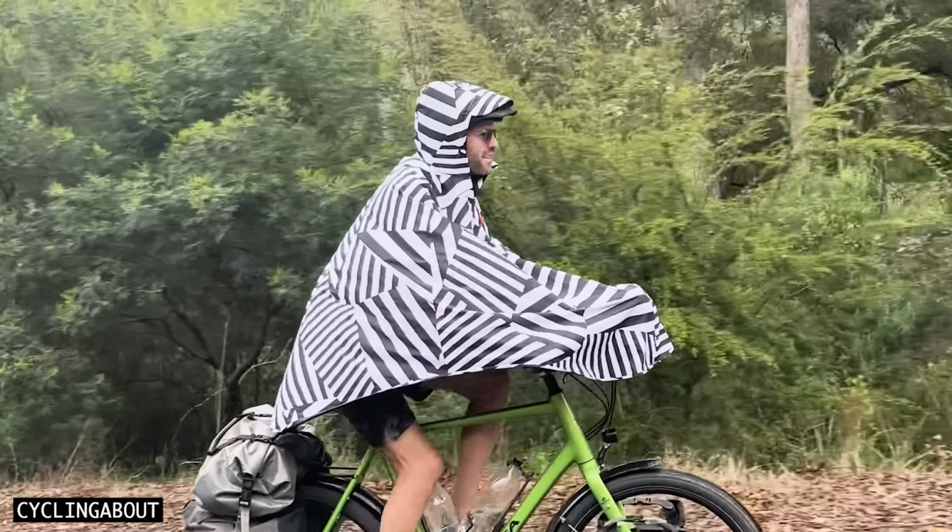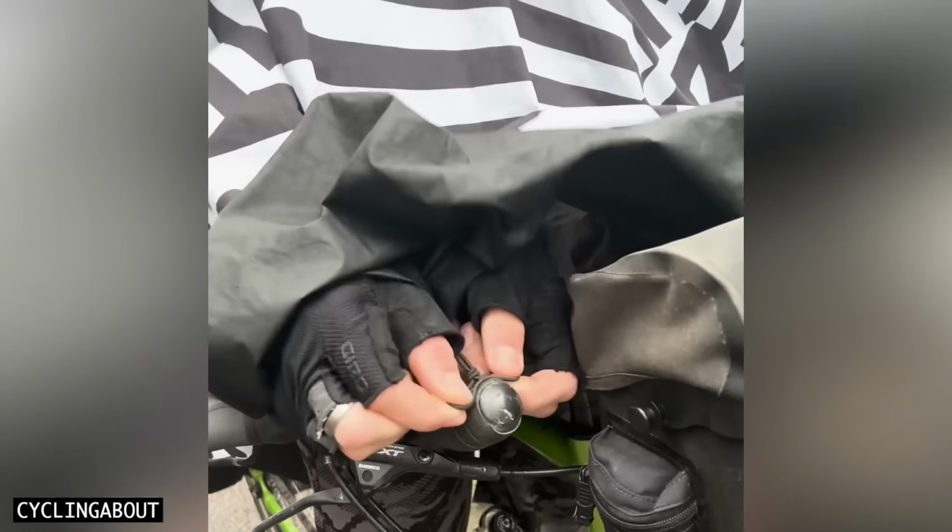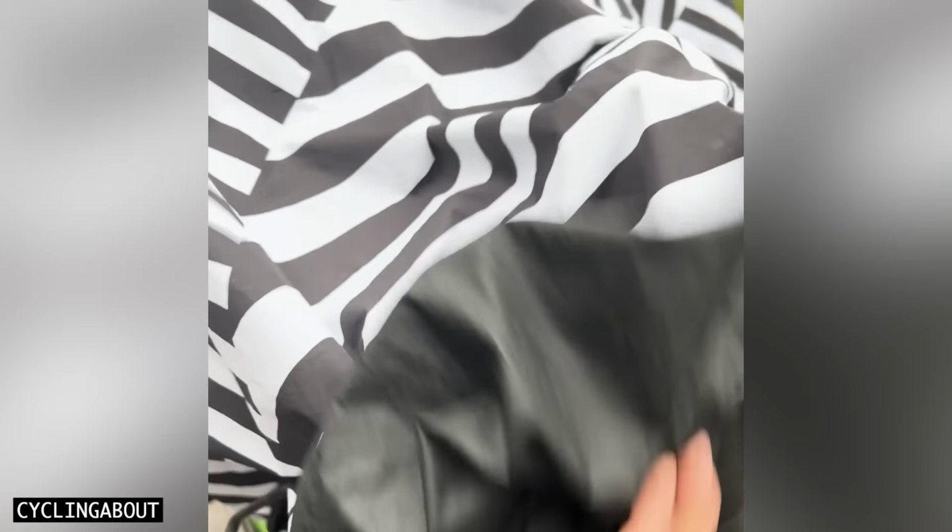I also love my Cleverhood Rover poncho that clips over my handlebars, keeping my upper body and legs dry.